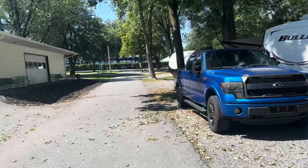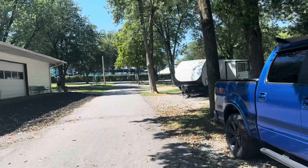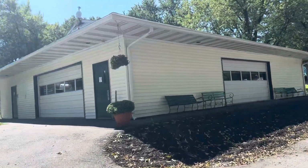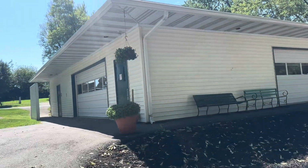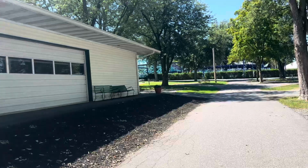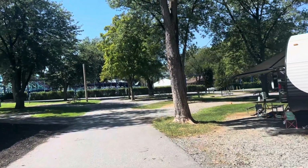Now, at the filming of this video, we're here from September 1st till September 8th. So we're coming down to the end of the season. And this is another building which they have bathrooms and showers in as well. They have benches all over the place where you can sit and enjoy some of the scenery.